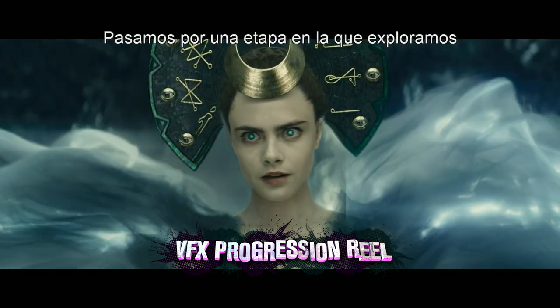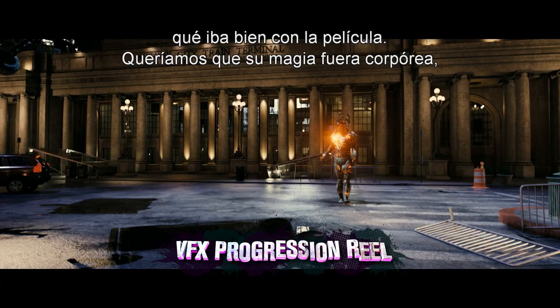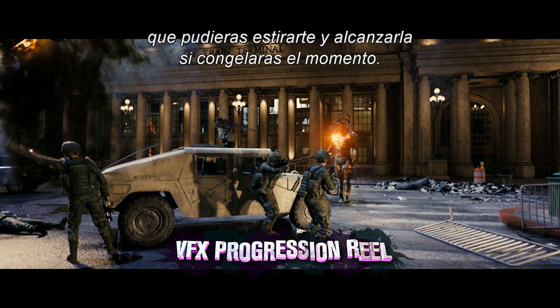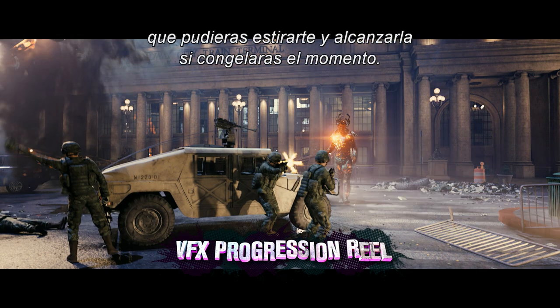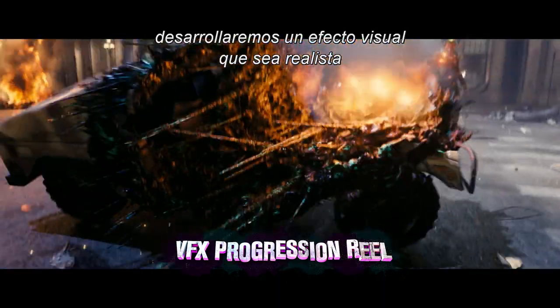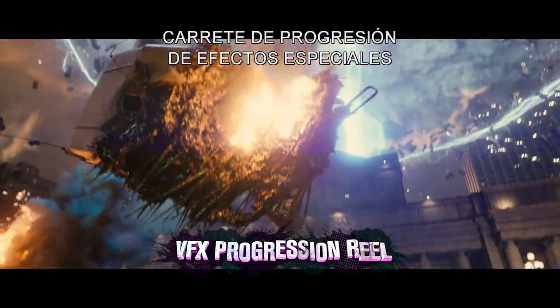We have to go through a phase of really just exploring, number one, what fits this movie. The idea of the physicality of their magic is something you could touch and you could reach out and grab it if you were to freeze that moment. So in the same way that he develops his characters, we're going to develop the visual effects in this grounded style that still gives you this fantastic vision.